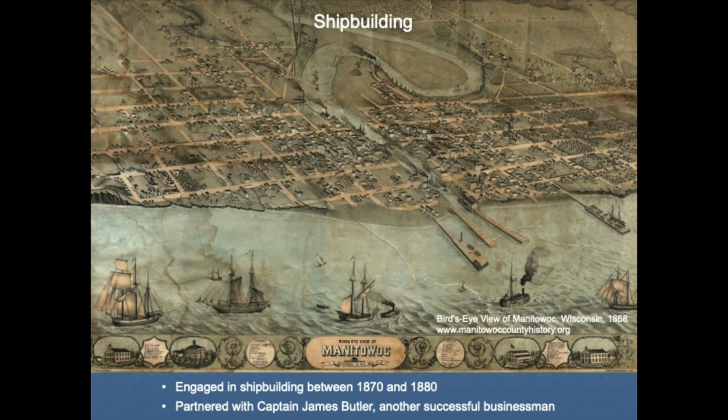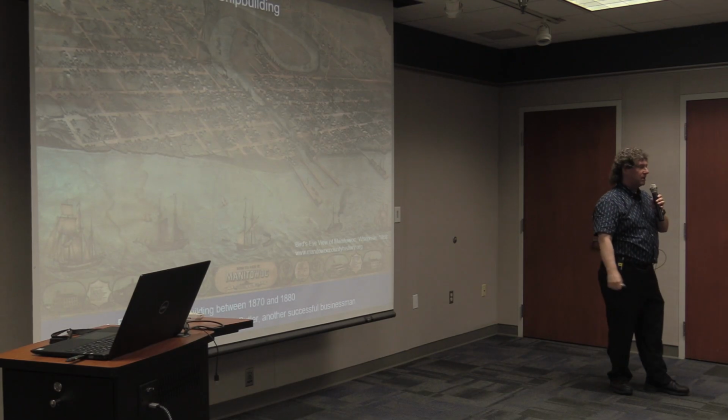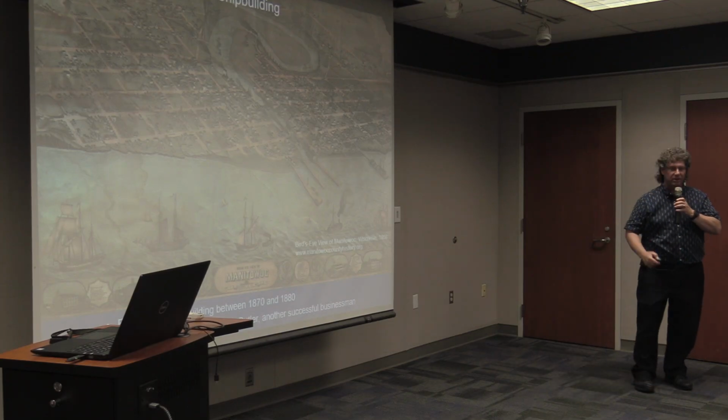Now, this is what the town looked like, I think it was around 1868. So 2 years before he started his new business, this is what the town looked like. You can actually see the harbor piers right here that he helped build. And what he did is he decided he was going to get into shipbuilding. He was going to build ships because that seems like a natural extension.